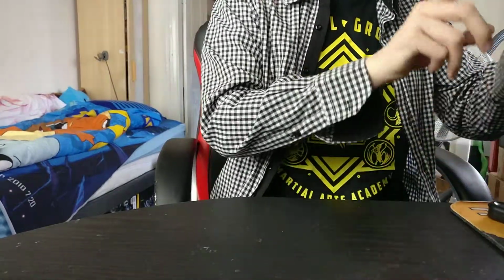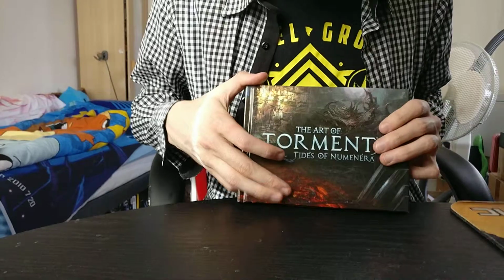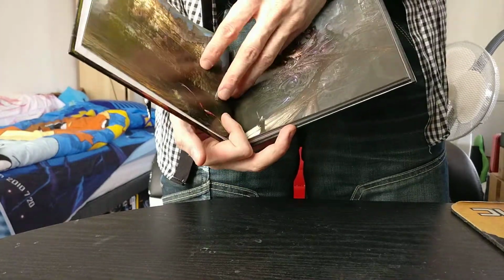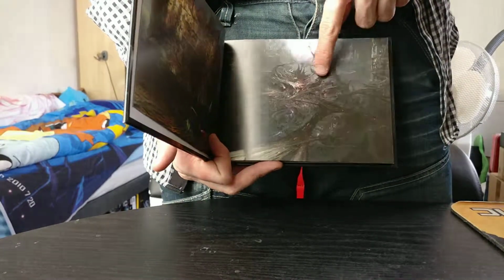And now you may ask, what was the stuff that I removed? It is basically a game code and a DLC code. My guess is that this is already redeemed from the digital copy, or maybe I have an extra copy, which would be interesting. Let me see here. We have the art, and that seems to be really thick. Let's see if there's an index on this, so we can get a number. Nope, it seems like there isn't a number. I wonder if that is a planet or a creature or whatever.